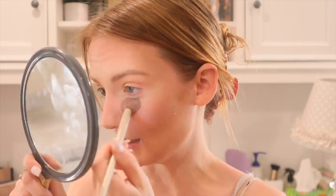I've tapped off the excess. Now I'm going to apply this to T-zone. Quickly, I'm going to apply my powder bronzer using the Patrick Ta Duo bronzer, or the powder bronzer of the duo.